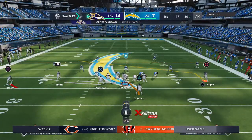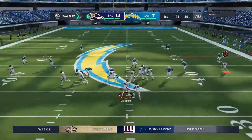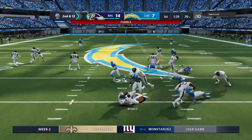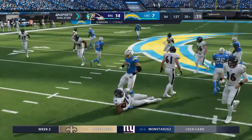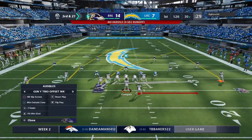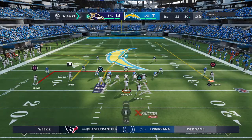Second and 12, operating from the 39. They'll set up a throw. Nowhere to go. Oh, here he lost the football. But it looked like a Raven was able to get in there, and they will indeed keep the possession. The good news, they kept the ball. Bad news, it's 3rd and long. Recovered by the offense.